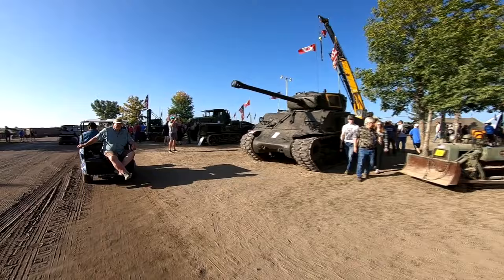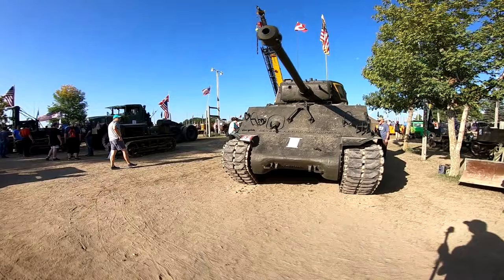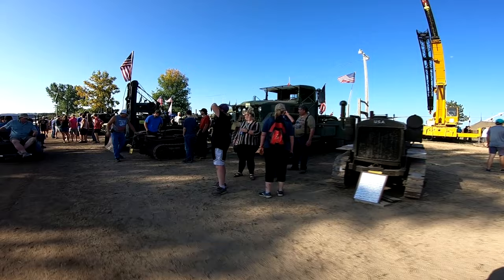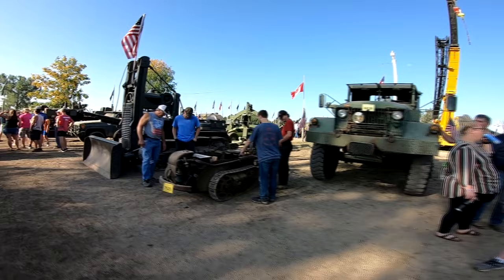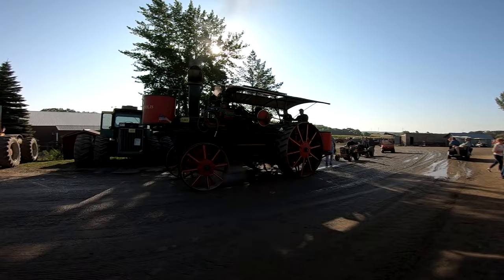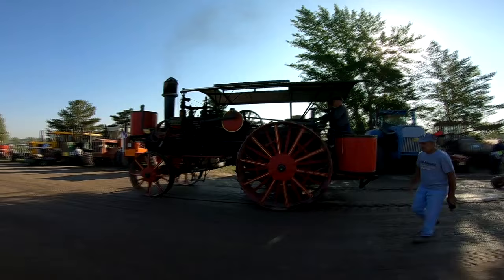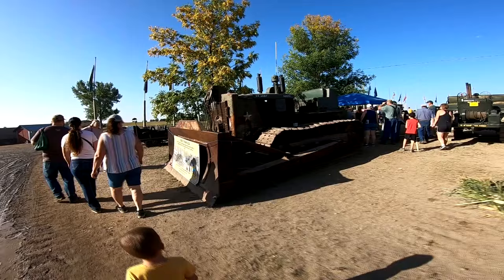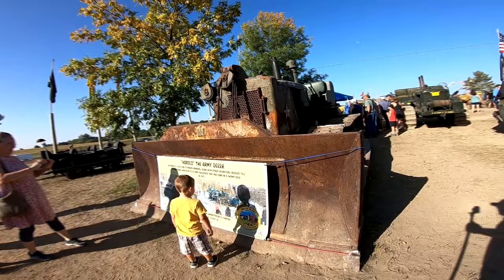I believe this is a Sherman tank. World War II, I believe it's a 1944. It's an International TD-24 that was rescued out of a swamp in Minnesota here. It does run, but it's got a major leak on it, so they're not gonna drive it.